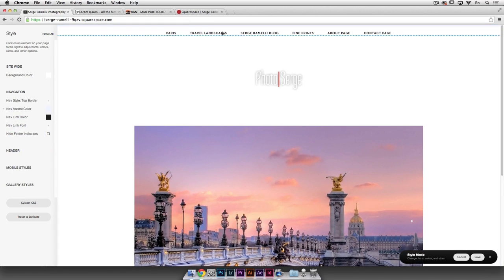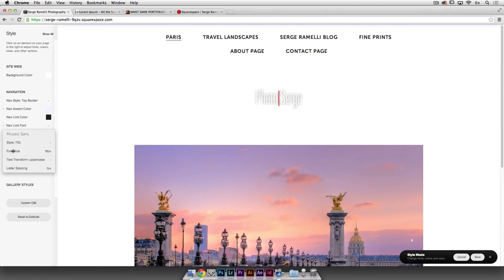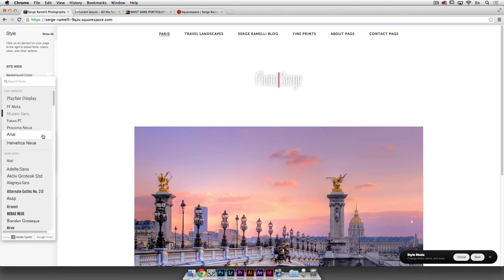But what I really want to change is the size and the type of the fonts. So nav link font, let's make it bigger, not 12, but something like this, maybe a little bit bigger. No, not that big, it's got to be on one line. Okay, that's cool. And let's go for Arial. I like Arial.